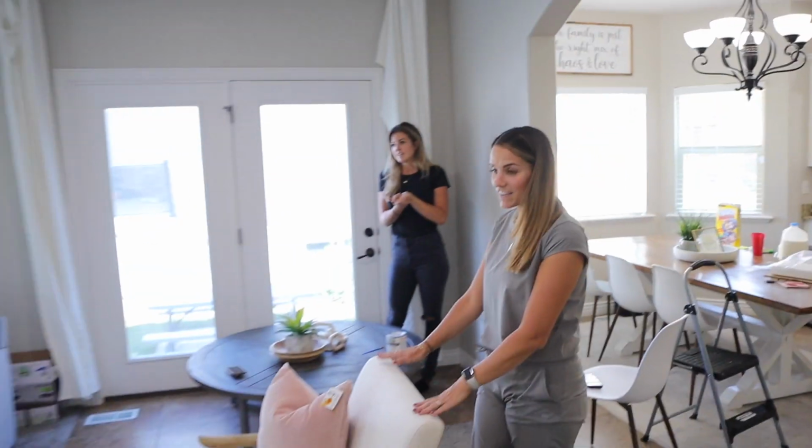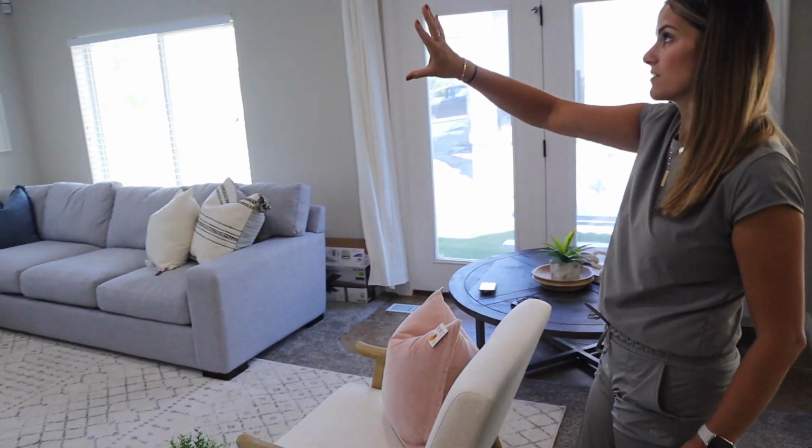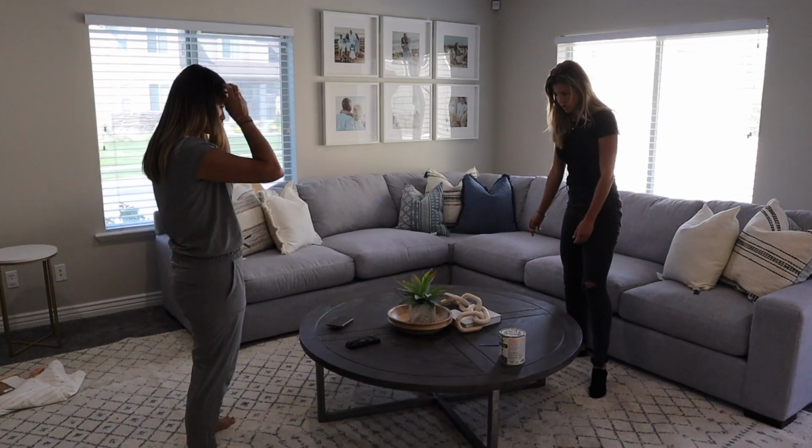And we did this rug because we wanted to brighten the space. And I feel it does. Pulling in these bright colors and the couch and the frames, it just looks so great.